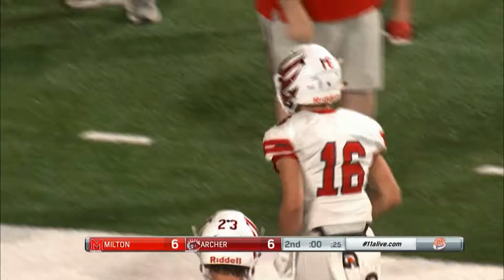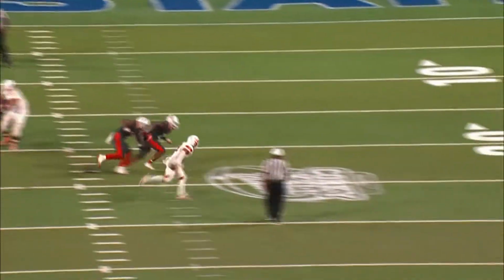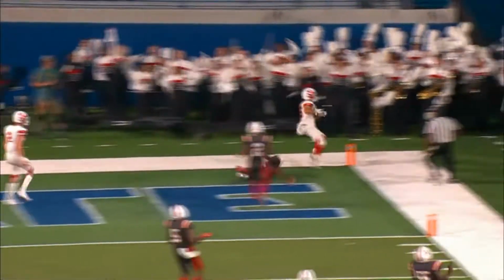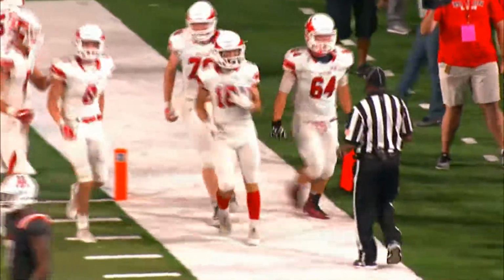On the money, big time throw. See, under the pressure, but the speed, the ability to get outside. That's a big time throw right there, buddy. Yes, it is. Throwing across his body on a full sprint to the sideline.